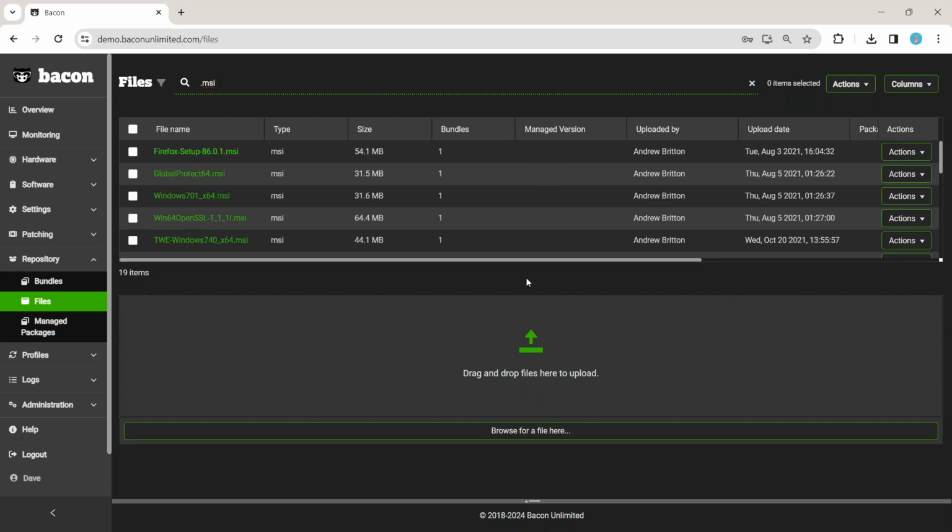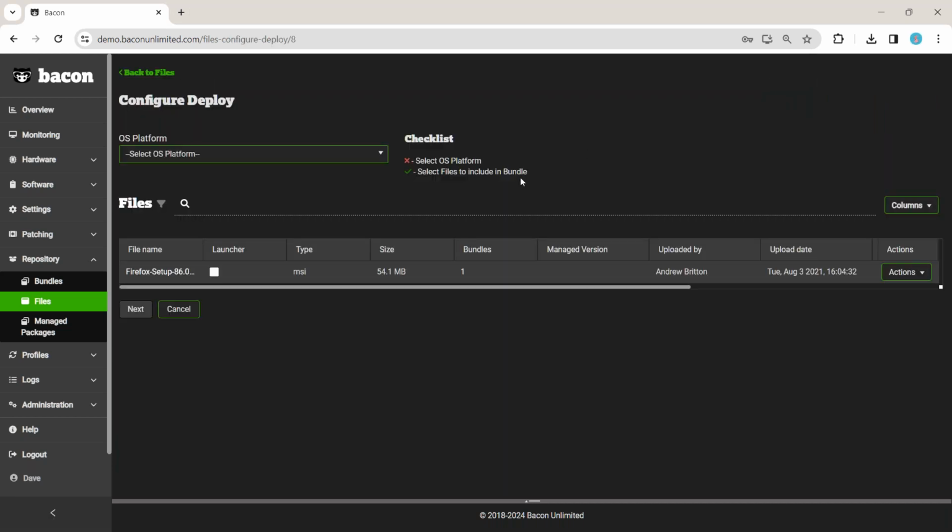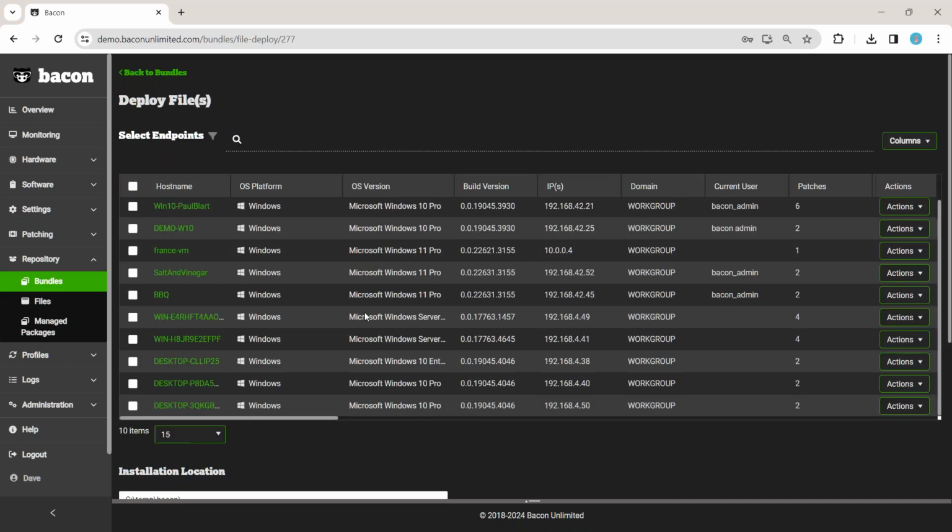And then the super old Firefox is a good example. We can then deploy this to our machines. So in the case of this Firefox MSI, I want to put it on a Windows machine. We don't try to really interpret what you're doing with the file type. That way it can be flexible. And we can launch it. So it'll run it, and then we can install like so.